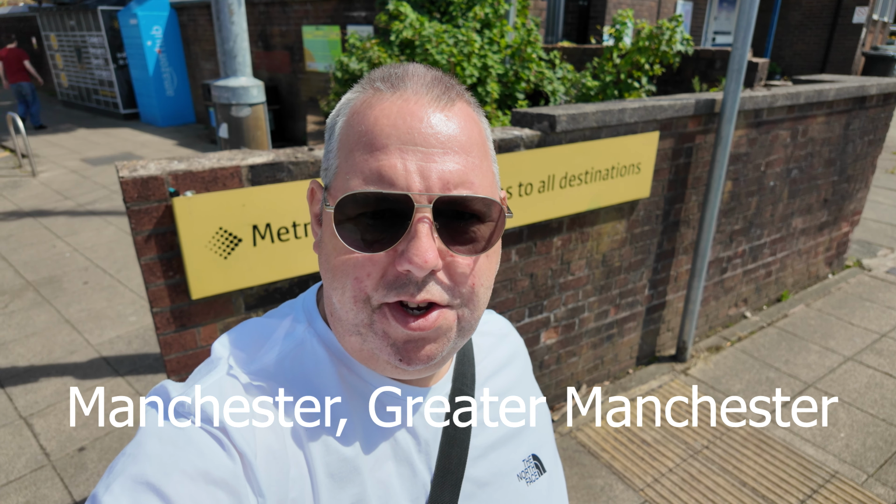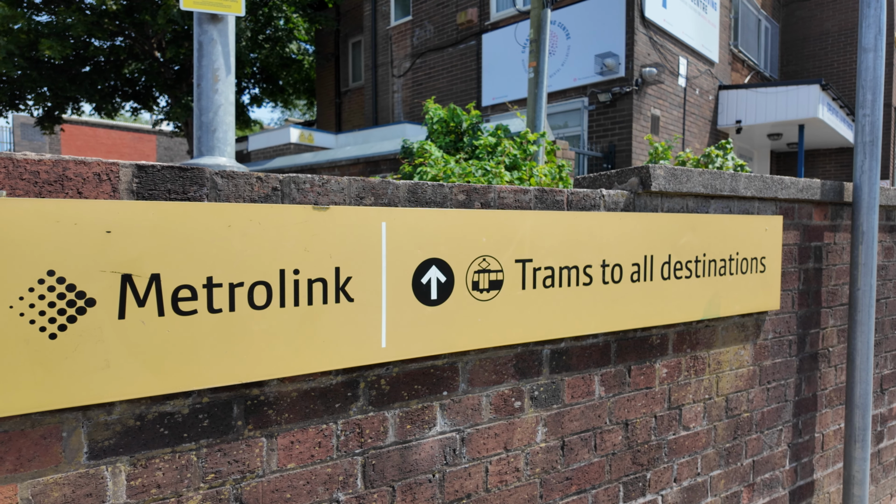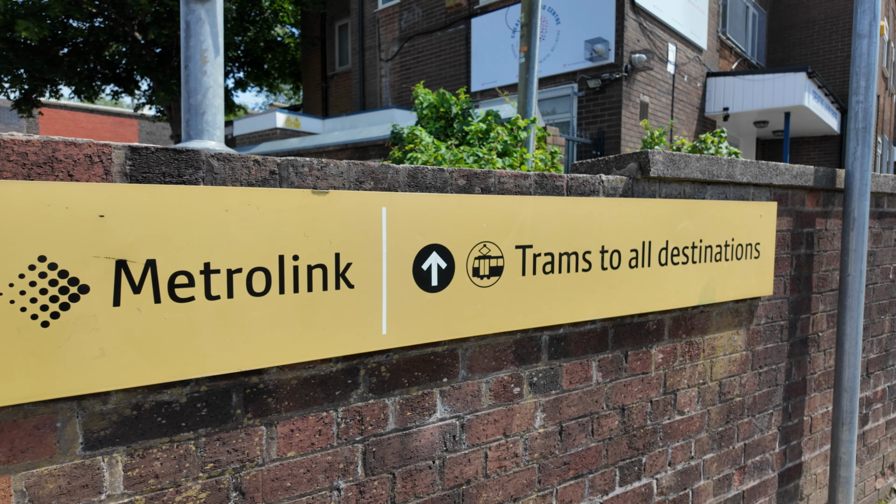That's Sheffield done. So as we say goodbye to the trams from Sheffield, let's move on to location number two. We're across the Pennines, across to Manchester. Right, let's go. I'm now in Manchester, and it's a new tram system. It's the yellow ones, the B network. Let's go and have a look now. Here's the Metrolink. Let's go get our tram.